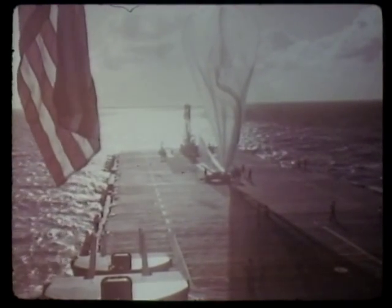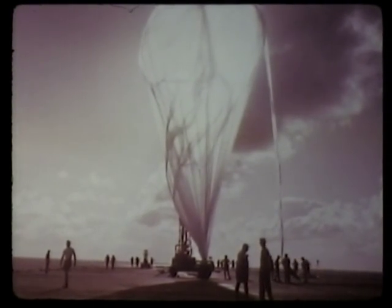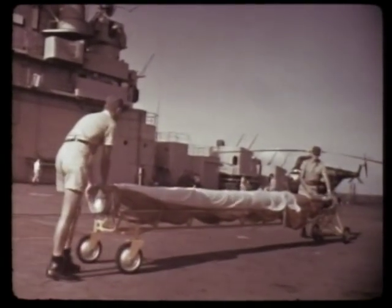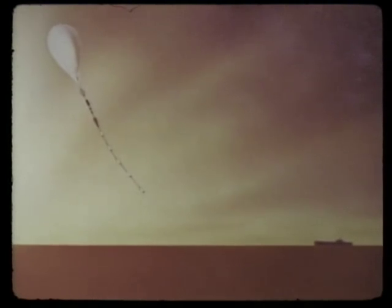YUCCA, the first of the three high-altitude shots, was prepared and launched from the flight deck of the aircraft carrier USS Boxer. All of YUCCA's blast and nuclear radiation instrumentation and a portion of the thermal instrumentation were concentrated in five canisters suspended below the weapon at intervals out to 3,000 feet. These instruments were designed to be activated prior to burst time by telemetered commands.